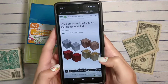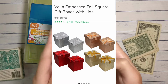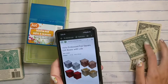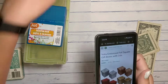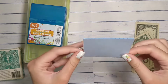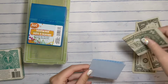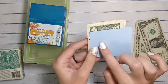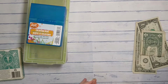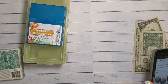So this one, they're like little Christmas gift boxes in a whole bunch of different colors. I want to say these are like 3x3, so they should fit $1 folded in half, and they actually would fit if you made little sleeves or little pockets. If you taped up the sides, you could fit those in the box. So if you wanted to label these with different denominations, different amounts of money, that would work perfectly with the index cards. The index card I also did get from Dollar Tree.